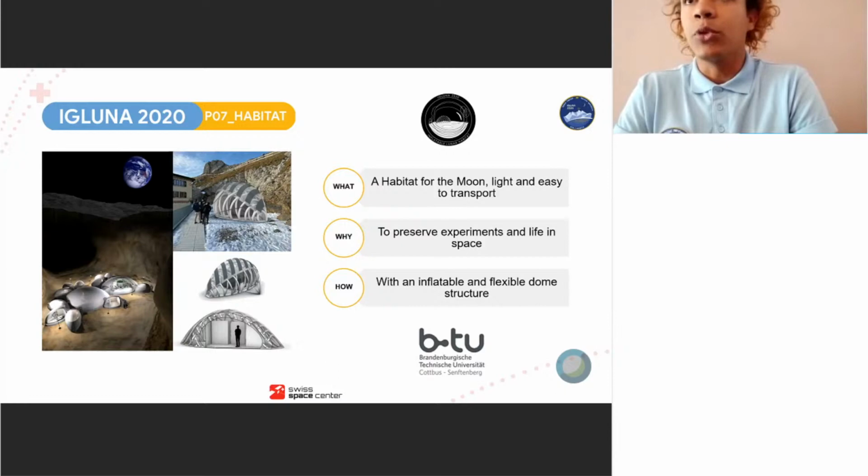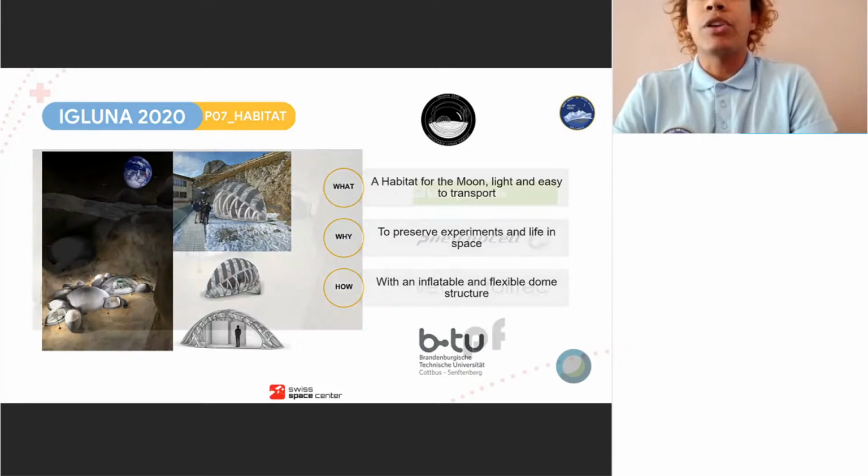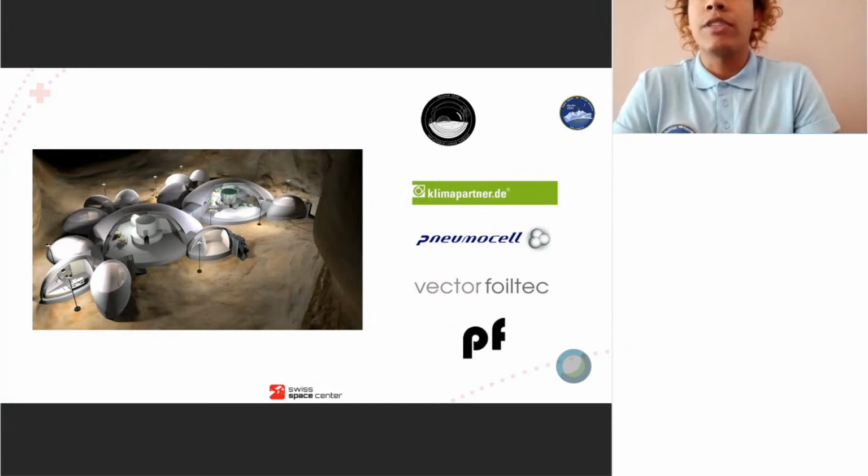We thought about an inflatable and flexible dome structure so we can have a lightweight and easy to transport habitat. We have two main goals at the moment: to develop the individual physical model for the Earth, to keep experiments in safe conditions, and we are also thinking about a possible space village community with all the facilities for a 12 people group that could also be doing research on the moon and in space.